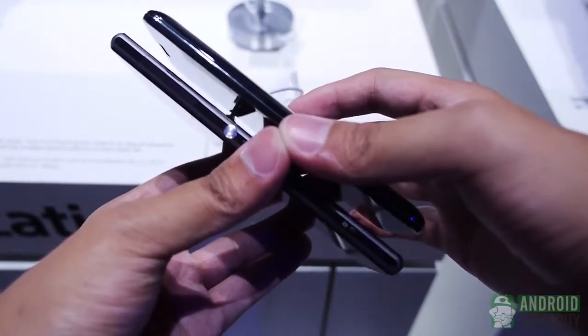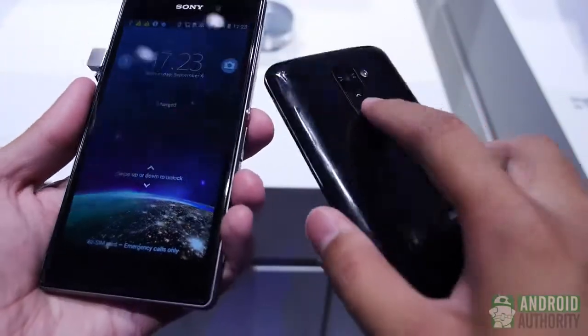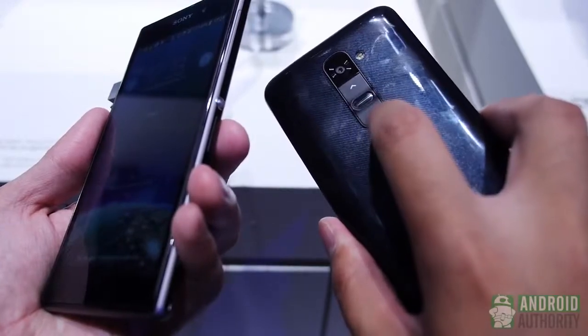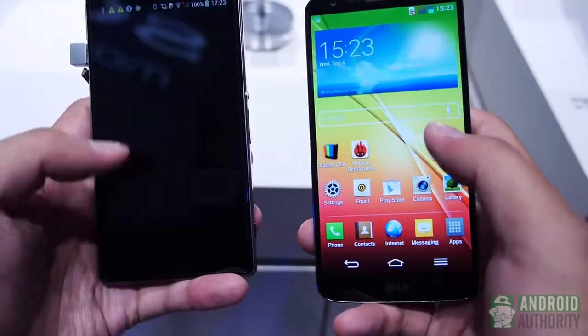In feel, it comes down to your comfort. Either the flatness and rigidity of the Xperia Z1 is more comfortable, or the more rounded look with the unique button layout will be better for you. The battle of the displays rages on with these two 1080p capable screens.